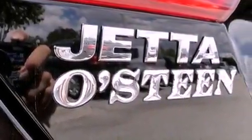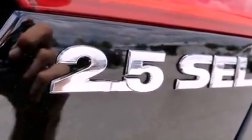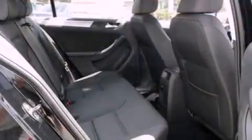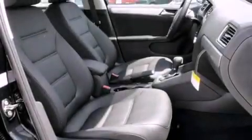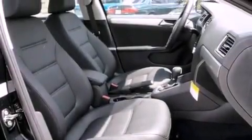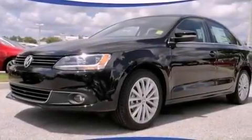The following features are also included: heated washer fluid, a multifunction display, cruise control, a leather-wrapped steering wheel, performance tires, a passenger side vanity mirror, an engine immobilizer theft deterrent system, an anti-lock braking system, air conditioning, and aluminum wheels.